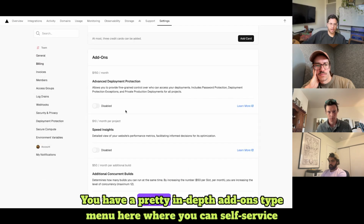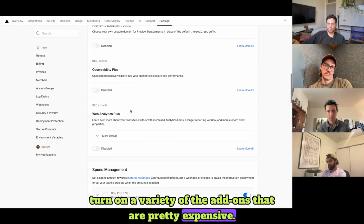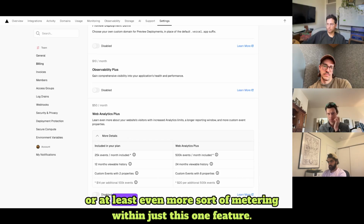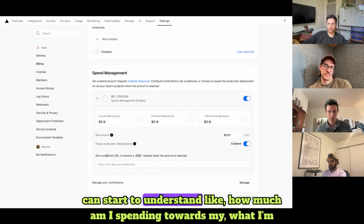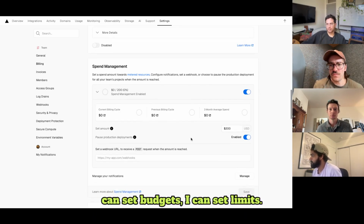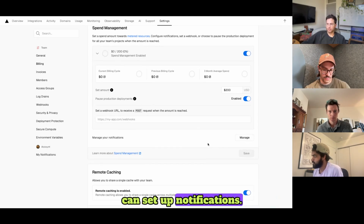You have a pretty in-depth add-ons menu here where you can self-service turn on a variety of the add-ons that are pretty expensive. And there's a lot of depth here. This one has volume-based pricing, or at least even more metering within just this one feature. You've got a whole spend management section, which is impressive, where you can start to understand how much am I spending towards what I'm using. I can set budgets, I can set limits. I can even set behavior based on hitting those limits. I can set up notifications.